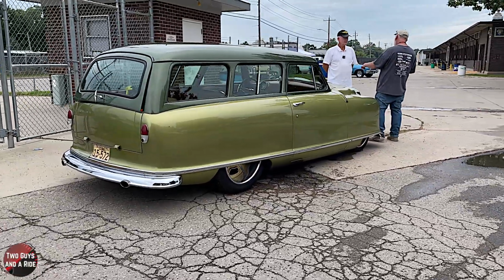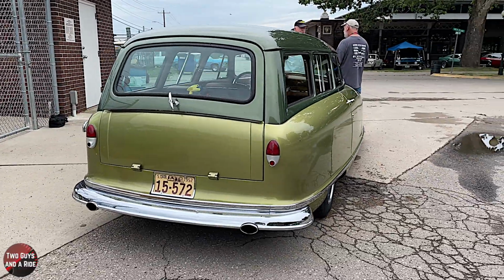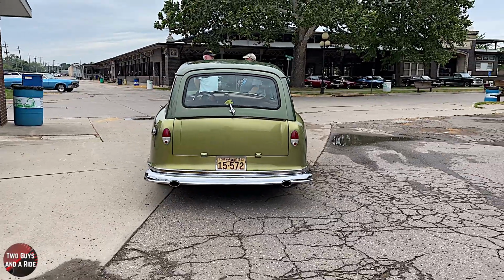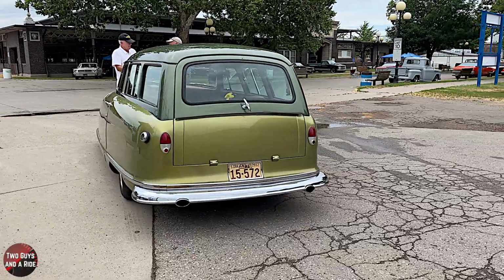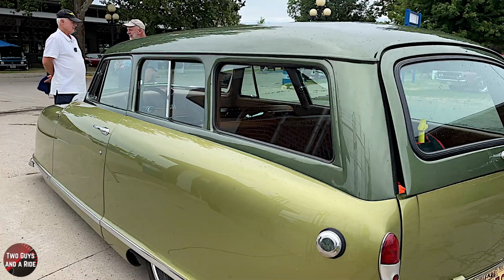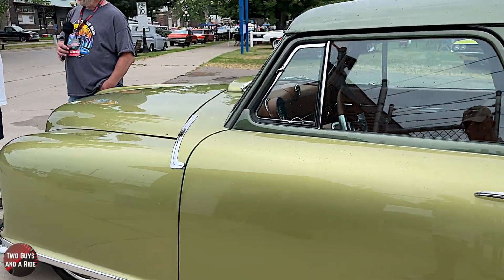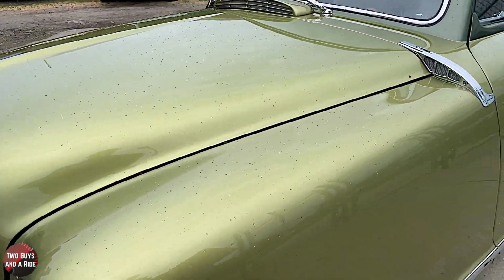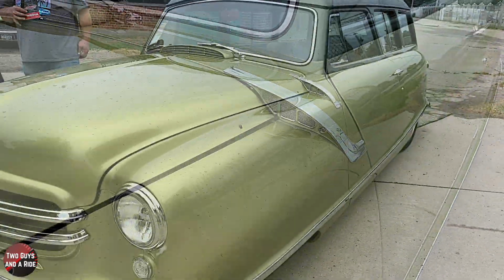Okay, but you actually found another Nash before that, back to the 50s, right? Yeah, probably 20 years earlier. My son and I were over there, saw one in a yard that was for sale. We passed on it. I said, hey, wouldn't that make a good street rod? And we were going to look at it when we came back out. And when we came back out, we came out a different way and failed to look at it. So I thought, one of these days I'll find one. And 18 years later, we found one. You found this. All right.